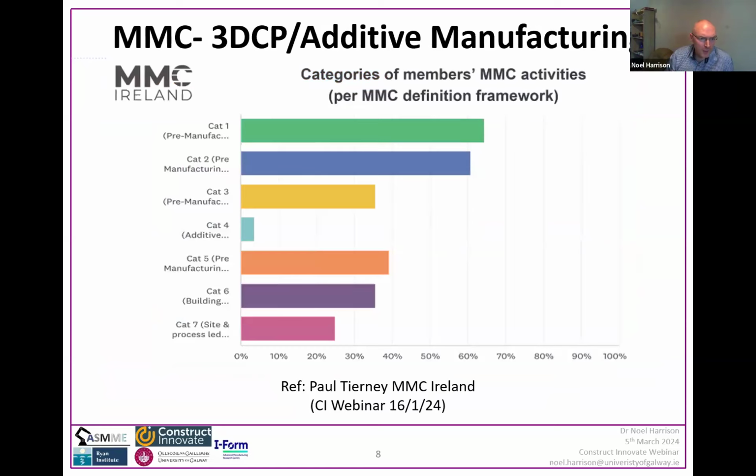And on that same day, we heard from Paul Tierney, the head of MMC Ireland, who gave us an overview of the landscape in Ireland for activity, and we can see straight off that category 4 looks like the lowest activity in terms of number of companies and number of members, but it is certainly a very active space. And we heard again, was it 2 weeks ago, Andre from Hardcore Technologies gave a talk as well, explaining what they're doing in terms of driving and leading concrete construction in Ireland.